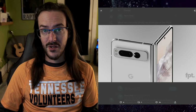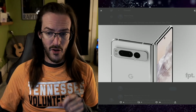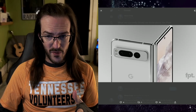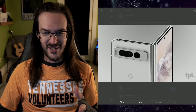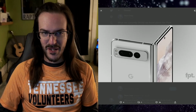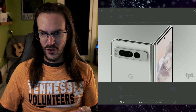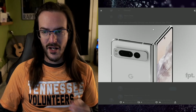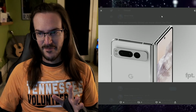We do apparently have a 3-camera setup, so presumably a standard, an ultra-wide, and a telephoto. We'll talk about that a bit more. I still don't know what this weird little speaker grill is. I've not been able to find anybody answering this question. This is clearly an LED flash. This looks like a speaker grill, and there's something strange going on there that I can't quite figure out. You can see there's a hole punch selfie in the front. We're going to talk more about this, but look how thin this thing apparently is going to be.